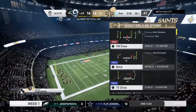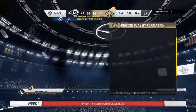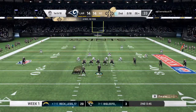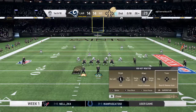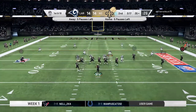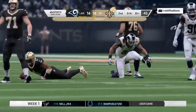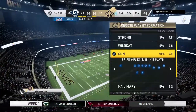The Saints are going to call the first of their timeouts as the clock will stop with 18 seconds to go in the first half. This quarterback is now nearly perfect, 9 of 10 in this first half. It's 1st and 10. Operating from the gun, Love. Pressure applied, and he's going to be taken down. They sack him back at the 33-yard line.